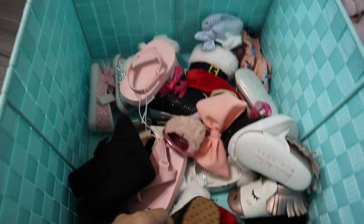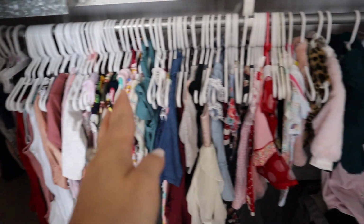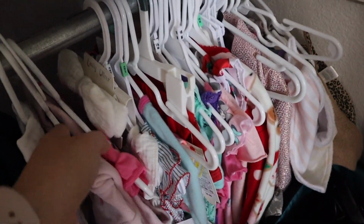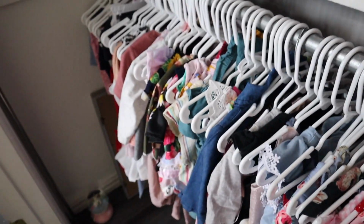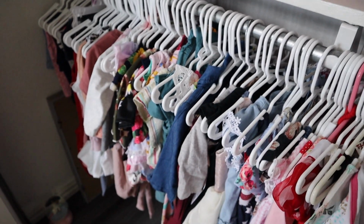So yeah, but I'm going to get rid of a lot of it, and then with the money, buy her next season of clothes, because all of this is 12 month, and this tiny section over here is 18 month. So when she grows out of 12 month, we're going to be in trouble. So yeah, I'm still getting there.